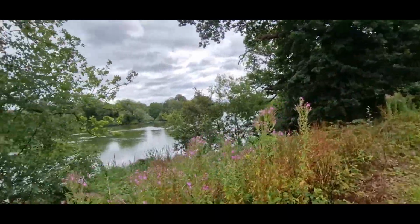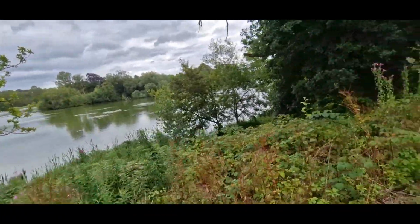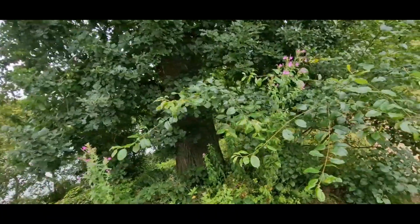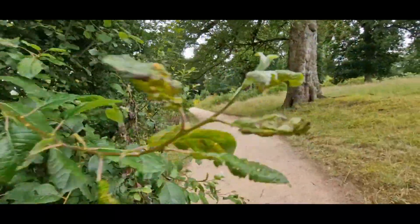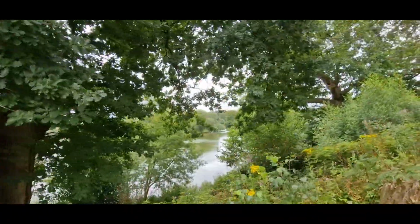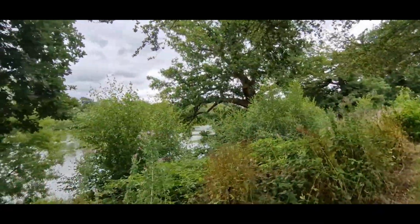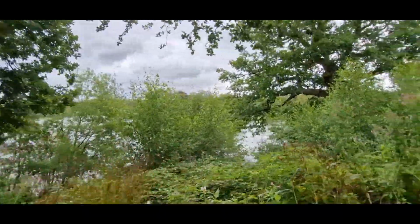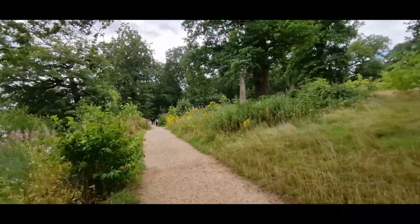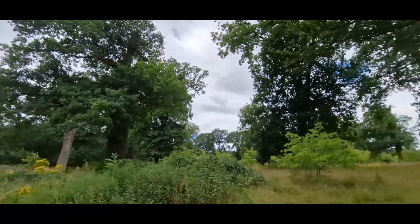So I have been told that there are beavers operating along the lakeside, building their little dams. Not so much evidence of that yet. Hopefully we might. And there's some big thick old trees around as well.